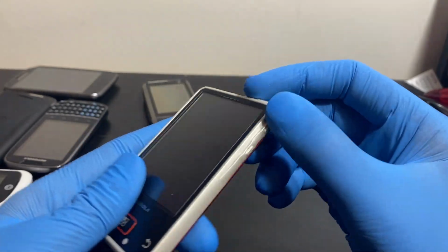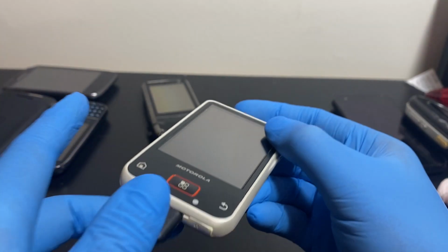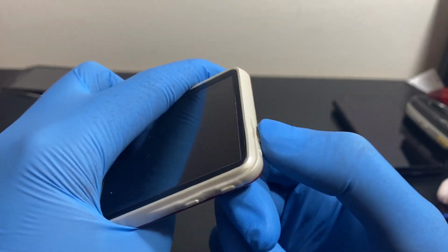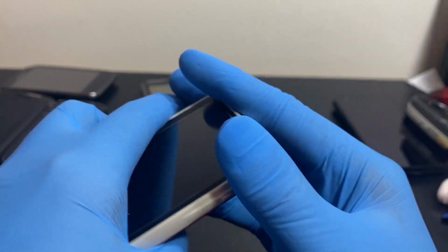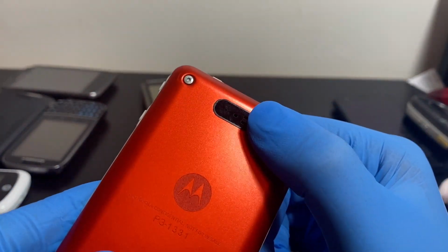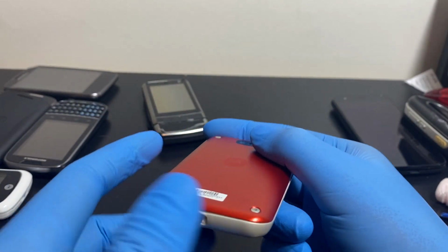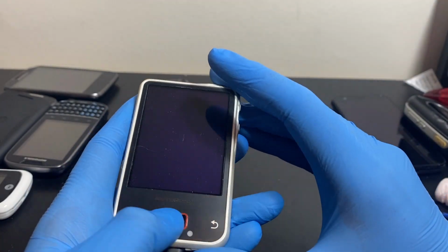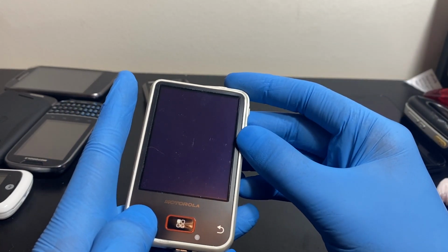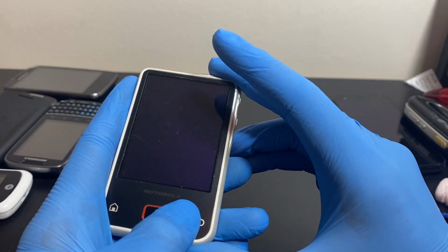It doesn't seem to be taking a charge. That light sometimes blinks on and off. It's not doing it now. The power button, again, really odd material to be using on a phone. Is this thing even a phone? I have no idea. It's got a camera cut out there, but there's no camera in there as far as I can tell. Since the light is blinking down there, I can tell this thing has probably got a board inside. It's really light too.